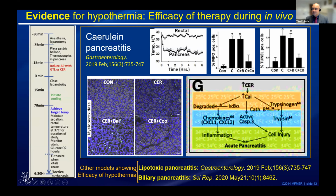So if we do this in vivo, what we see is therapeutically: we place the balloon, we induce cerulein pancreatitis, close the laparotomy. After that, we start initiating cooling and we achieve the target temperatures around 1 hour later. What we see is there's a reduction in inflammation. If you look at myeloperoxidase, there is nice positive staining with cerulein, the placebo balloon does nothing, but with cooling, we can block it very significantly. Same thing we see with necrosis and apoptosis.